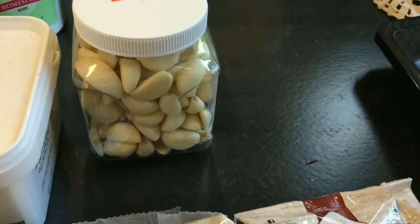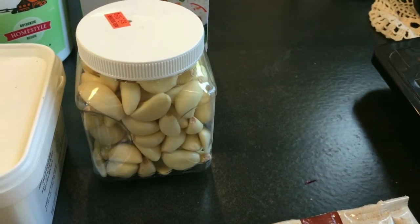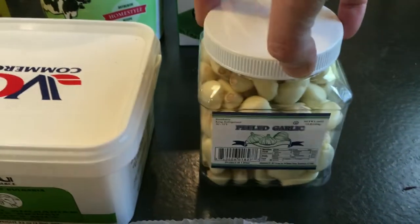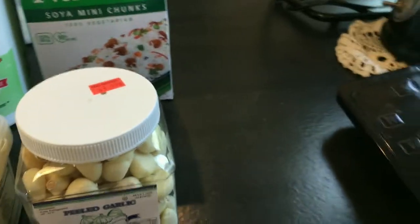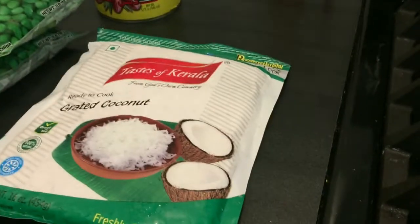And I saw the garlic they had there, but I realized that I didn't want to get some of the Chinese garlic they had, so I decided to pick up some of the unpeeled garlic and use that in my cooking this time. And I also picked up a few things that were in the freezer.